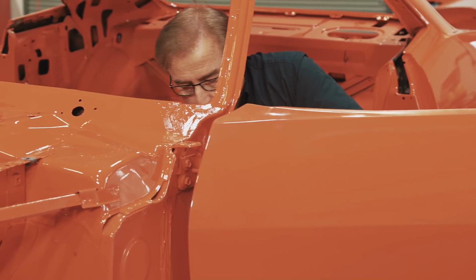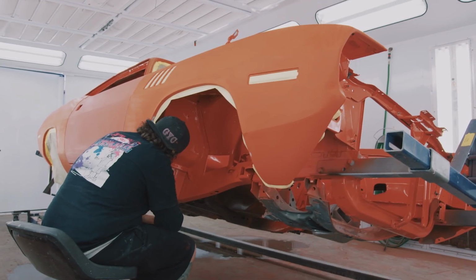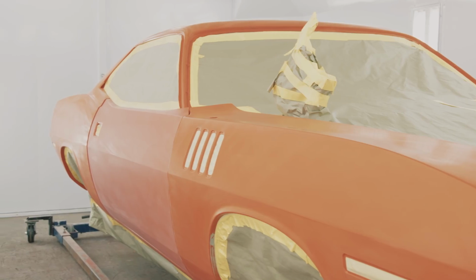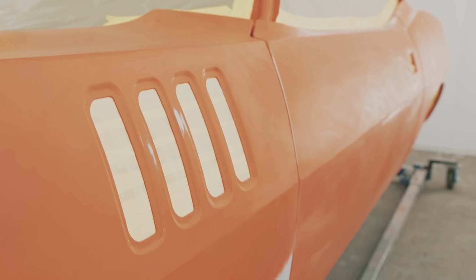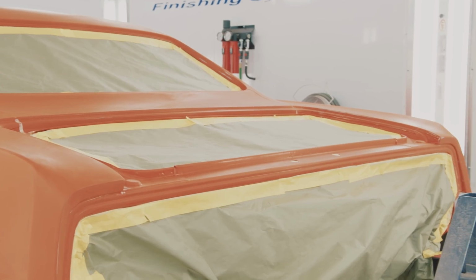With the panels in place and the blocking complete, Will has moved the Cuda into the booth and masked it off for final paint. But before he applies the final base and clear coats, he takes a few minutes to check the car and make sure nothing was missed.